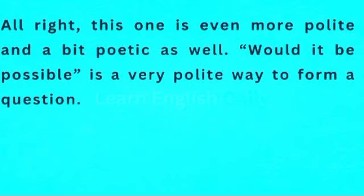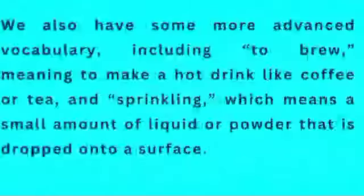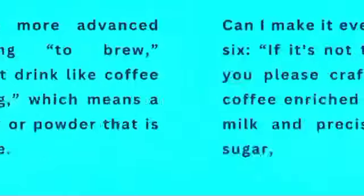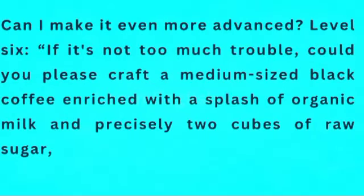Would it be possible is a very polite way to form a question. We also have some more advanced vocabulary, including to brew, meaning to make a hot drink like coffee or tea, and sprinkling, which means a small amount of liquid or powder that is dropped onto a surface. Can I make it even more advanced? Level 6.